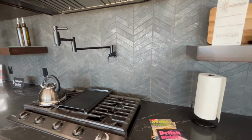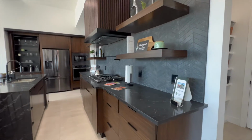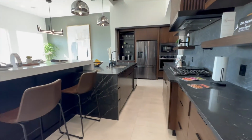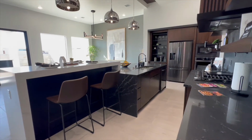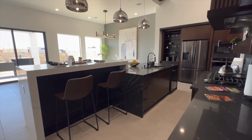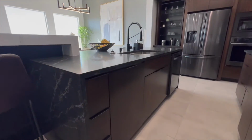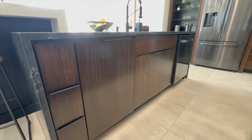That's an add-on. You'll have a big pantry pretty much in most Icon homes, unless you decide, hey, you know what, I'm going to make my pantry a bit smaller to make something else bigger. But you'll have a big pantry. The only difference on this home is that they did a butler's pantry. So you have drawers, you have shelves.